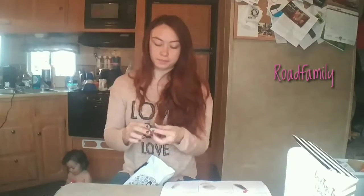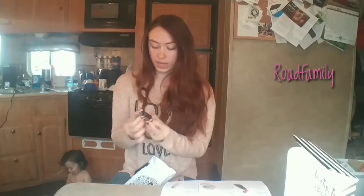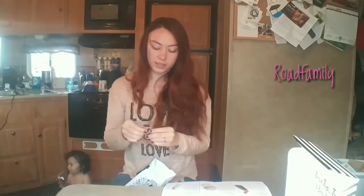Okay, the next thing is from Sephora, the Sephora brand. This is such a tiny little sample, so I'm kind of irritated by that. Like it's from their actual brand. Why can't they give me a full size lipstick?